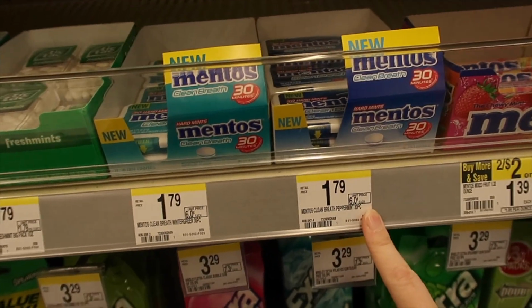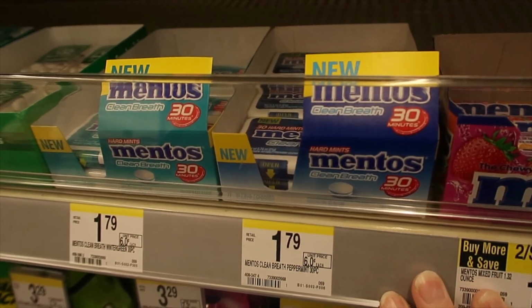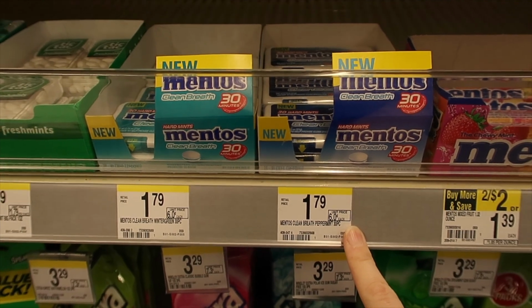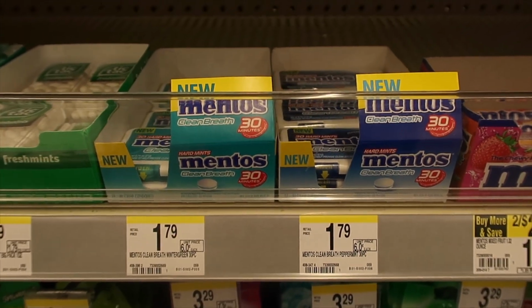The Mentos is actually on sale for $1.29. Now these are great filler items if you are paying with register rewards. You'll end up paying $1.29, but then you will get a $1.29 register reward, making these free. So use these as filler items to get more bang for your buck.